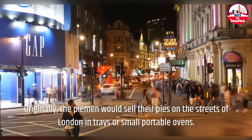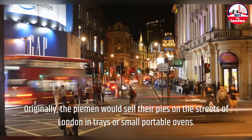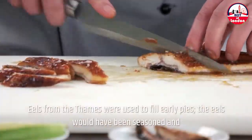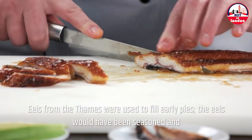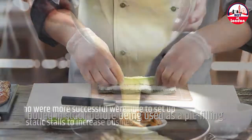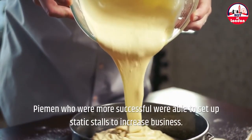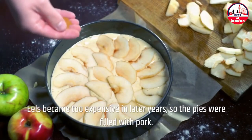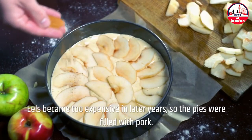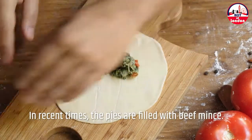Originally, the piemen would sell their pies on the streets of London in trays or small portable ovens. Eels from the Thames were used to fill early pies. The eels would have been seasoned and boiled in stock before being used as a pie filling. Piemen who were more successful were able to set up static stalls to increase business. Eels became too expensive in later years, so the pies were filled with pork. In recent times, the pies are filled with beef mince.